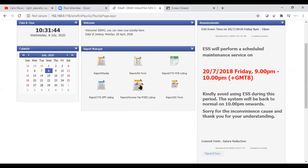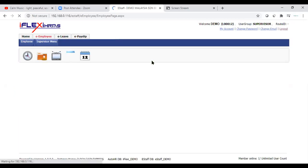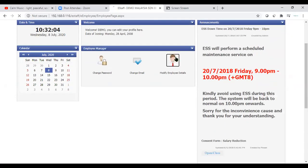We have the PCB2 listing, and then even the EC form for government servants. So this is the demonstration of the two modules, e-leave and e-payslip. Now let's take a look at e-employee. This is e-employee.